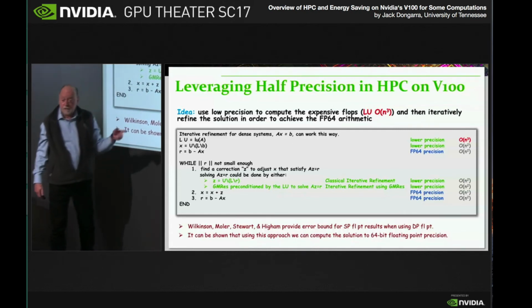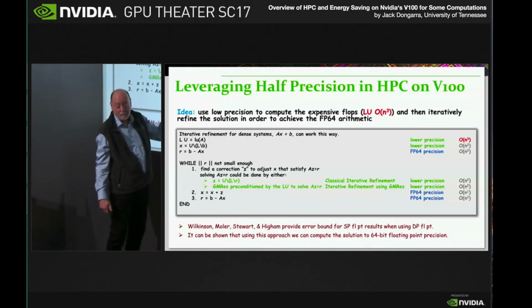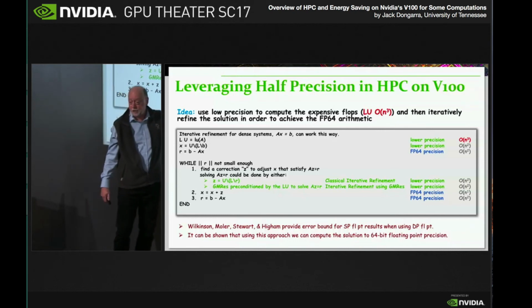So there's an inner and an outer iteration, where the inner iteration does GMRES, right? That's an iterative process. We're doing it on a dense matrix. We have a very good preconditioner. So if things are right, this will converge quickly.